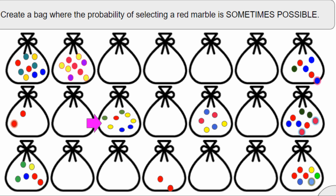Good morning, Teresa. I wanted to have 4 colors. I don't know why, but I figured that as long as one of the colors is red, then the possibility of me pulling a red is still there, but it's not as high since I have 2 blues, 3 yellows, 2 greens, and 1 red. I see. So we can have lots of colors and it is still possible.